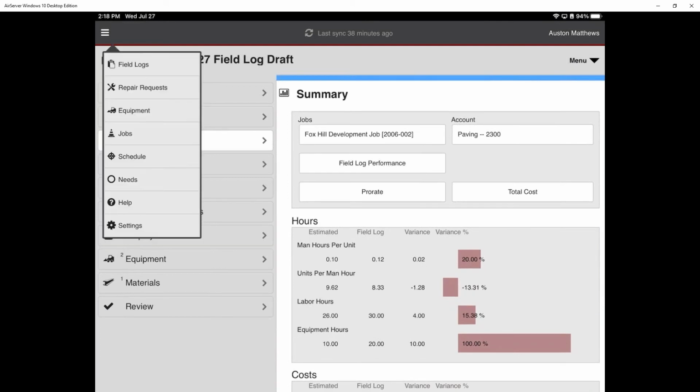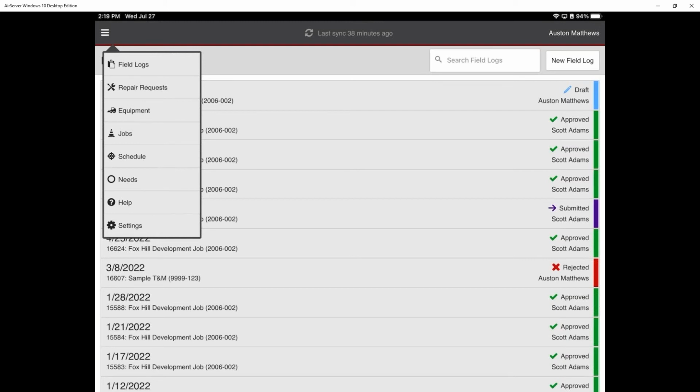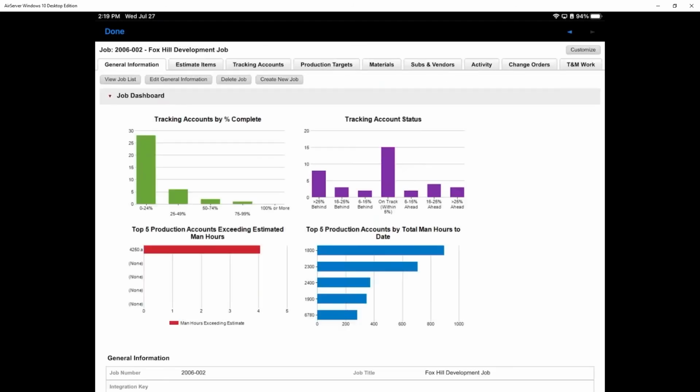But then coming back to the actual field log area itself, if I am a supervisor or project manager, I can actually not only view that information within the field log, again, directly from my mobile app with that internet connection, I could go right into the jobs area itself here from my device. And in any of these jobs, when I open it up, I have access to those job dashboards that you may need to see and review as well, based on the field log information being reported.